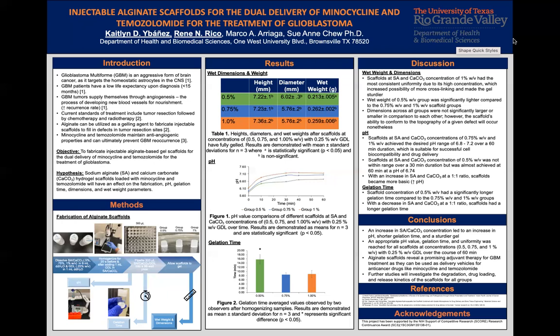In the pH study, we wanted the pH range of our scaffolds to fall within a 6.8 to 7.2 range, as we learned from other journals that this was a favorable range for drug delivery and the avoidance of cellular cytotoxicity. We were able to achieve this goal for scaffolds at sodium alginate and calcium carbonate concentrations of 0.75% and 1% after a 60-minute duration.